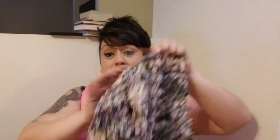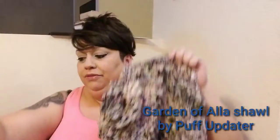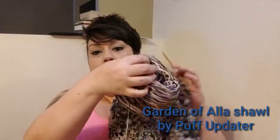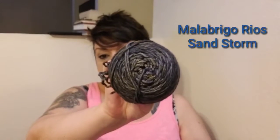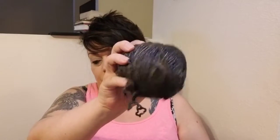So I haven't gotten a whole lot done from last week. I'm still working on my Garden of Allah shawl and I'll show it real quick here, but it's gotten really big and I'm almost through with the main color yarn. I think I've got one more repeat of the main chart and then I go into the border before I start putting in the Malabrigo Rios contrast color. So I'm almost there, but I haven't really worked a whole lot on it. I've been kind of busy this week.